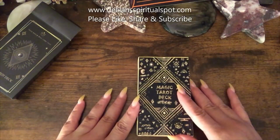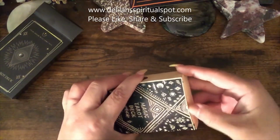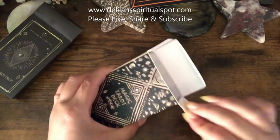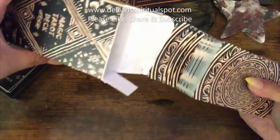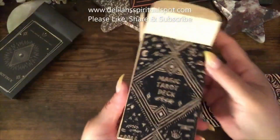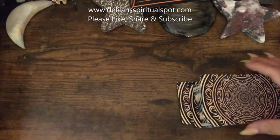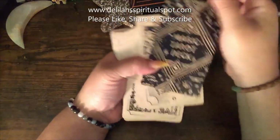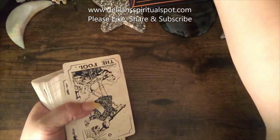So here's the next deck by the same people, Lamusi, and I got this in less than a week, I want to say, and they did give a free gift. It was beautifully packaged, but being impatient, I tore through the packaging. So here you go, tuck box, very familiar. And here we are. So here's their Magic Tarot deck information card.